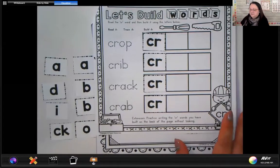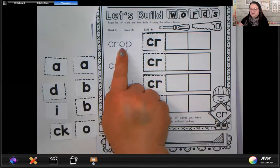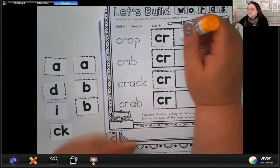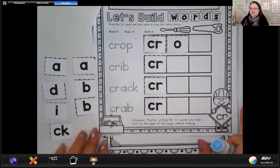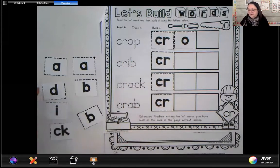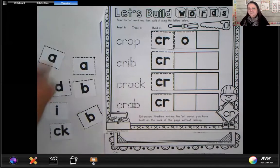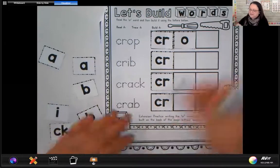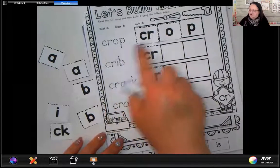Now we need to look at the next letter after CR. The next letter in the word crop is O. So you need to find in your squares the letter O. It's like a circle or the number zero. Okay, I'm going to put that in there. Now, what is the next letter we need? We need a P. I can turn that around and make that a P, because I thought it was a D. But look, we turn it around and it becomes a P. P's and D's and B's and Q's can be kind of confusing. So we have C-R-O-P.